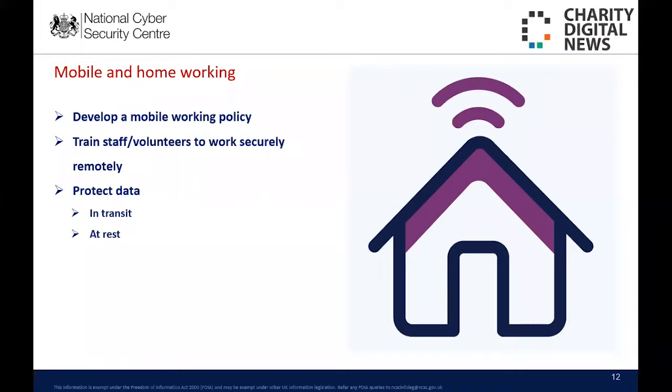For example, when they take their laptop out of the building, it should be turned off properly so that all of the password authentication comes into play, that kind of thing. And once you've got that policy, making sure that your staff and volunteers are trained on how to do that safely. So if people are going to be working at home regularly, you've probably done a DSE assessment for them or got them to complete a homework DSE assessment. The same should be true really of their IT equipment as well. So making sure that they know what they're doing, and you can be assured actually that you're doing mobile and home working in the safest way.